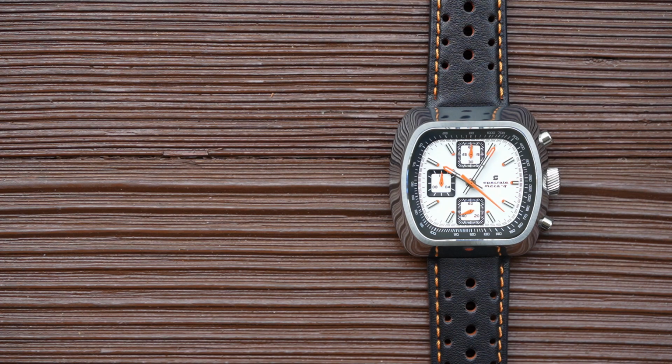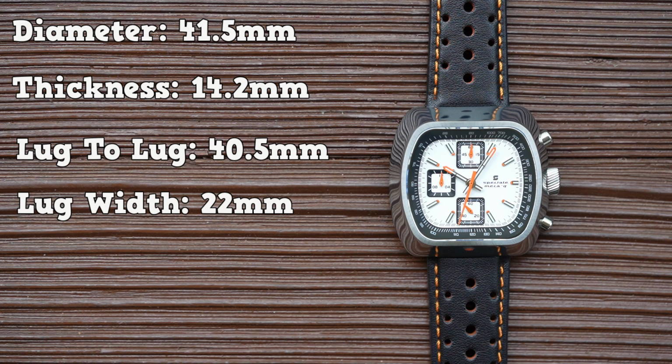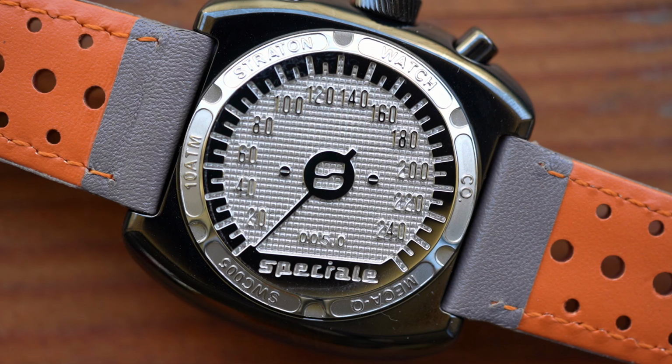Now, the Mecha Quartz has the same diameter dimension at 41.5, but the case is slimmer because of the slimmer movement, and the thickness is reduced therefore to 14.2. Lug to lug, lug width are both the same, but the Mecha Quartz is also lighter. These ones weigh in at 90 grams on the leather strap. Now, I'm sure a chunk of that weight in both instances comes from that lovely caseback.